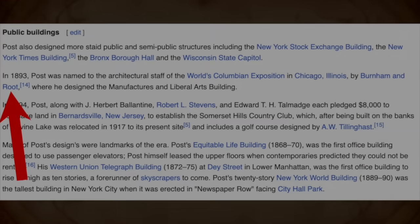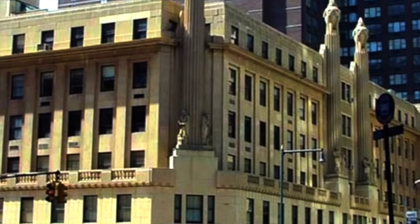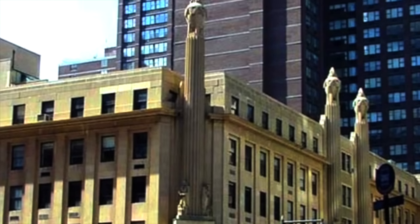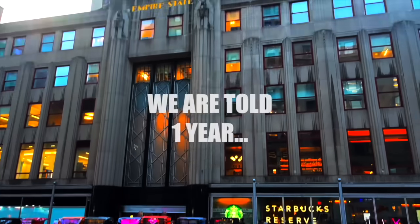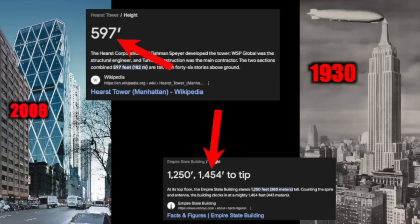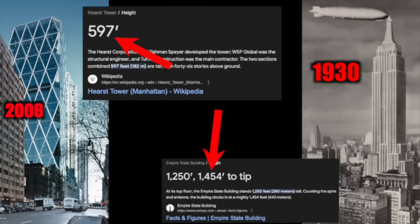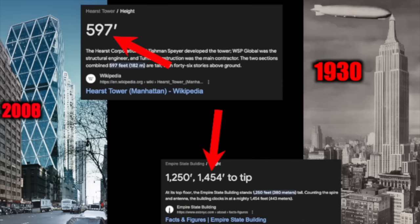So this was the first reason for revisiting this building. The second reason is its timeline, its construction in particular, where we all know that they could just build the Empire State Building in a year, supposedly, and all during the Great Depression. So this one that was constructed in 2006 should have been done in like 5 months.